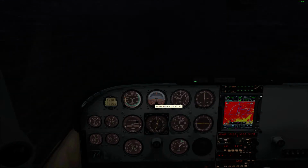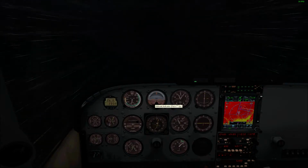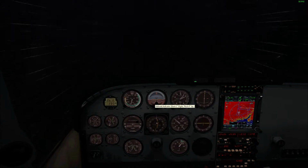Okay, let's pull in the flaps. Okay, we'll pull back our prop pitch to 2400, and we're going to pull back to climb power. It's about 23 inches of mercury.